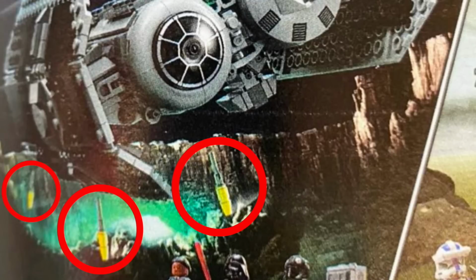I'm sure you don't actually have to flick them. I'm sure they just release and drop, but the flick fire missile piece is the base of that, and they actually look really cool with this nice kind of yellow or green color. The color of this could be off. It's a back of instruction manual picture, so bear with it.